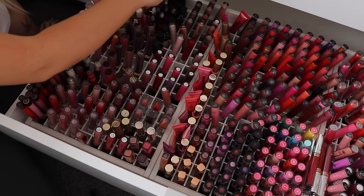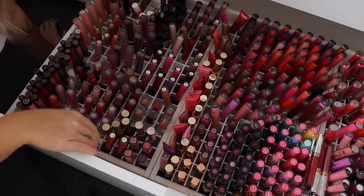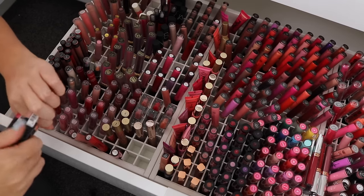But I'm sure I can find a few. Like, I think I'll get rid of these Model Co liquid lipsticks. Don't really use them. What else is in here? These L'Oreal lip glosses are pretty, but I don't really reach for them. Let's swatch one. Oh, that's so pretty though. Nah, I'm gonna keep them for a drugstore option.